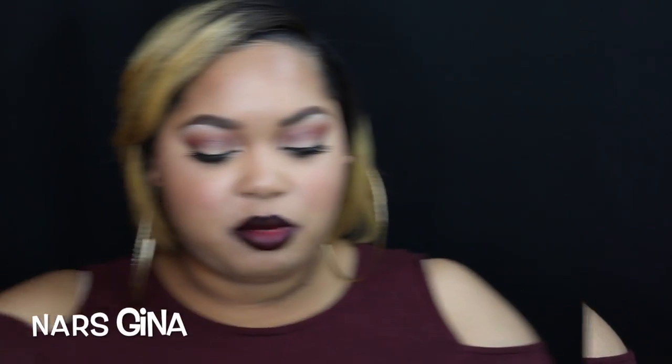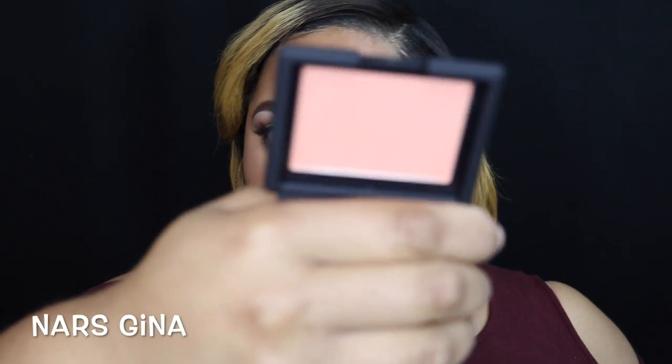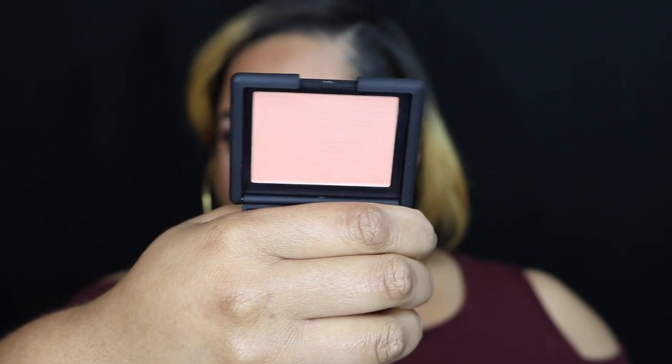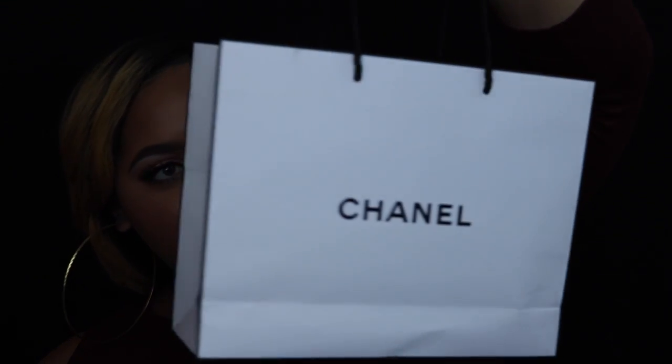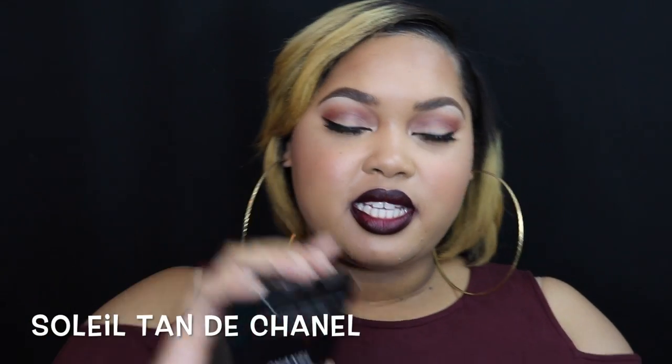And lastly, I ordered this blush from NARS, but this one is in the color Gina. And it's a really pretty corally blush. So I'm loving that. And then lastly, my friend Chanel. The Soleil Tan de Chanel.